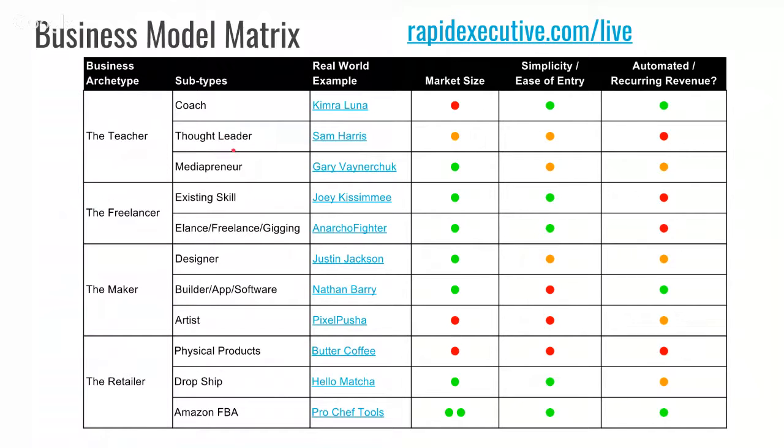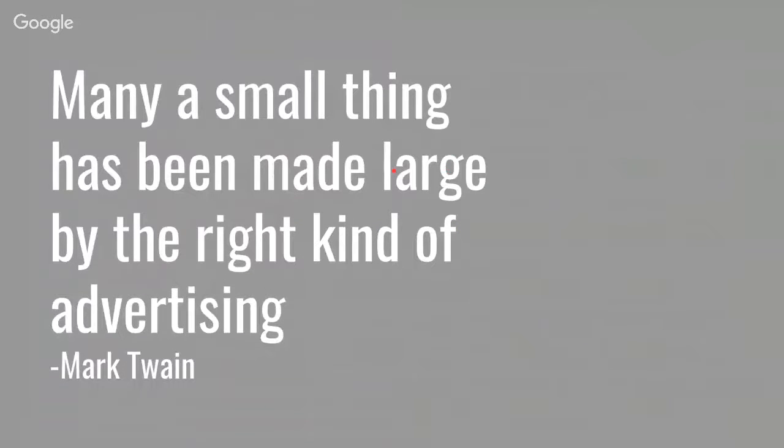You might have heard of a coach or a thought leader before. You might be reusing your existing skills or jumping into the gigging economy. You might be a designer or a software builder or an artist. You might want to sell physical products, drop ship, Amazon FBA. So we've got a whole swag of business archetypes there with some good real world examples you can go through as well.